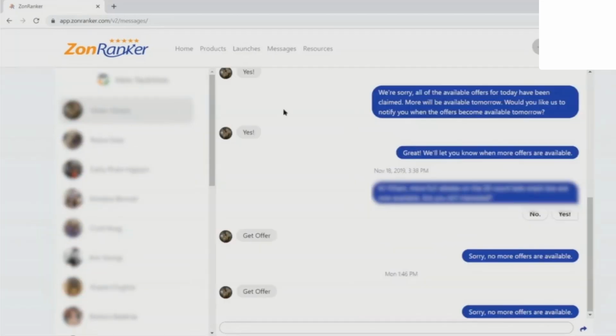So if you already use chatbots for some of your giveaways, like through ManyChat, you know one of the toughest parts of doing this is that it can be hard to control how many units you're actually giving away each day or through the process. And so if we come in here, we can see one of the best features of ZonRanker is the ability to control this. And again, this is made for Amazon and for the purpose of giveaways.